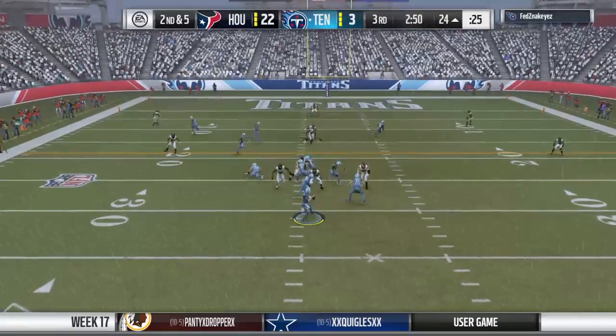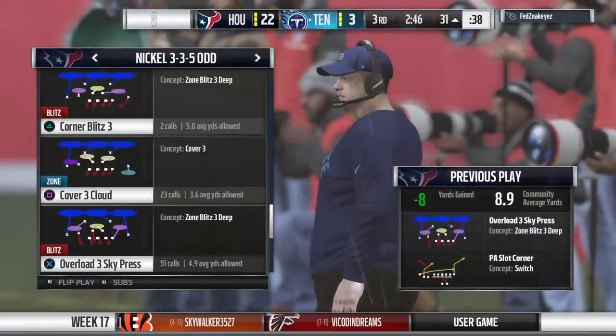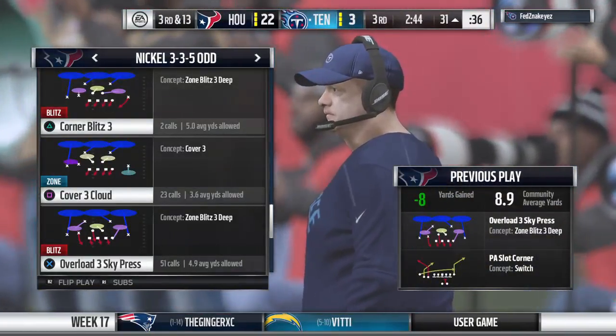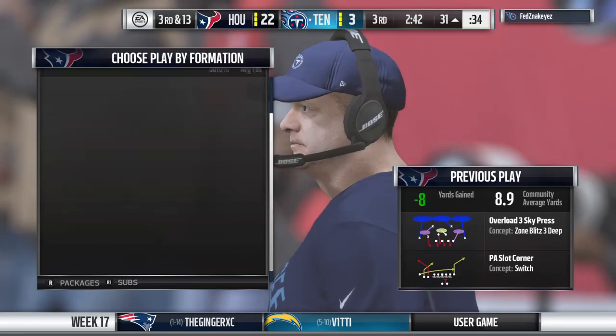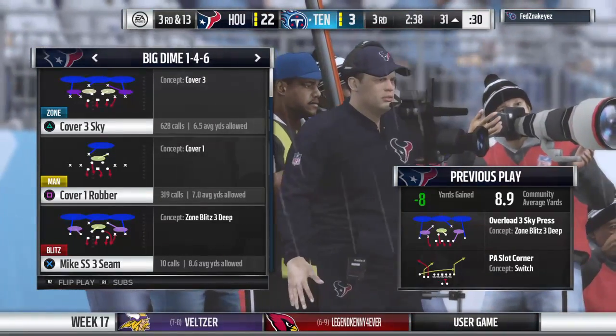Play action now. Mariota. Pressure applied, and he's going to be taken down. They sack him back at the 33-yard line. Man, he got in there so quickly, Charles. What could the offense have done to adjust and account for that?